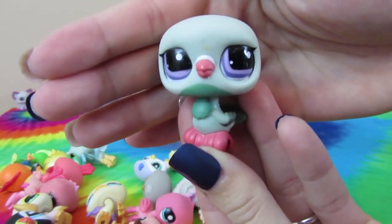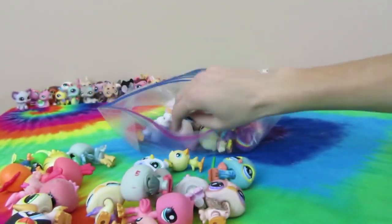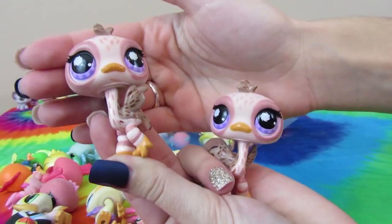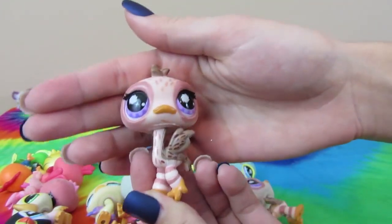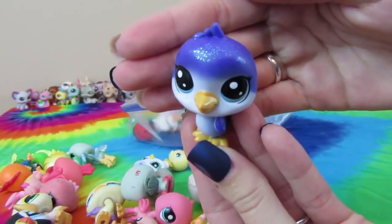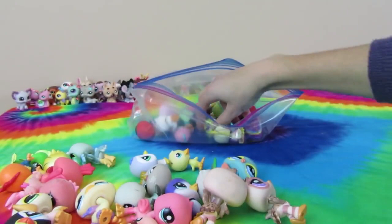Okay, so I have this green one, and this beautiful ostrich. Oh my gosh, I have two of her. I didn't know. Oopsies. Sweet. All right, so I have two of the ostrich. Here is a new one, he has sparkles on him. This is a new penguin.